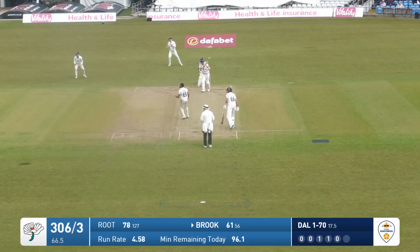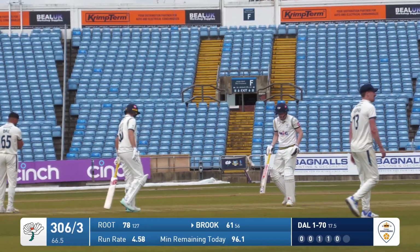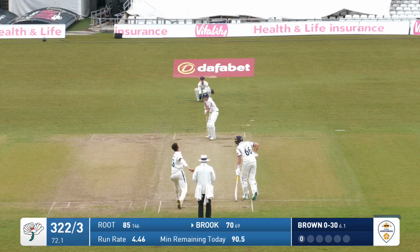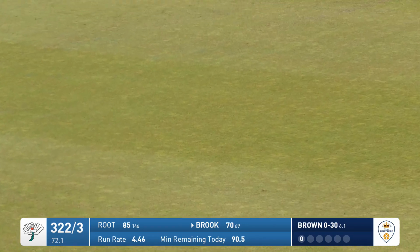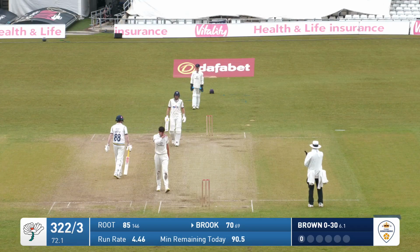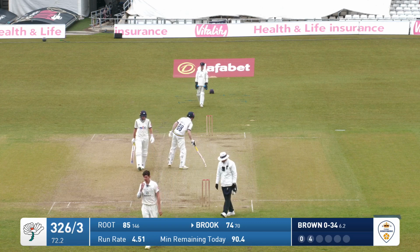Darling to Harry Brooke, who drives this one on the up through the covers into the western terrace, and that takes Yorkshire. He comes in past the umpire now. Brooke drives, that one is wide of mid-off, and he finds the gap expertly there, Harry Brooke. A terrific shot. Well, he had to pierce the infield and then hit it well enough to beat the fielder at the wide mid-off position.